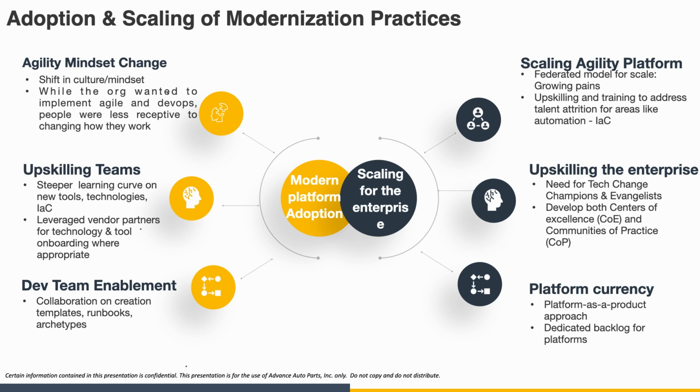What came out of these was, we had runbooks, we had these playbooks, we created templates, and in many cases created archetypes that were leveraged by other development teams to onboard them to OpenShift and build more services on the platform. So this method actually really helped us.